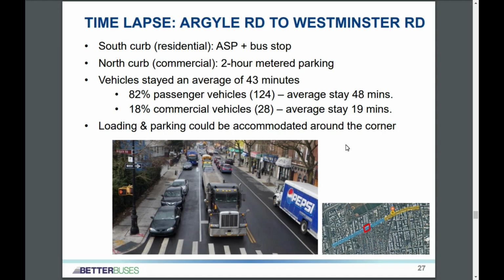Time lapse. Argo Road to Westminster Road. South curb, residential, ASP plus bus stop. North curb, commercial, 2 hour meter parking. And vehicles stay an average of 43 minutes. 82% of passenger vehicles, 124, average stay of 48 minutes. 80% of commercial vehicles, 28, and average stay of 19 minutes. Loading and parking can be accommodated around the corner.